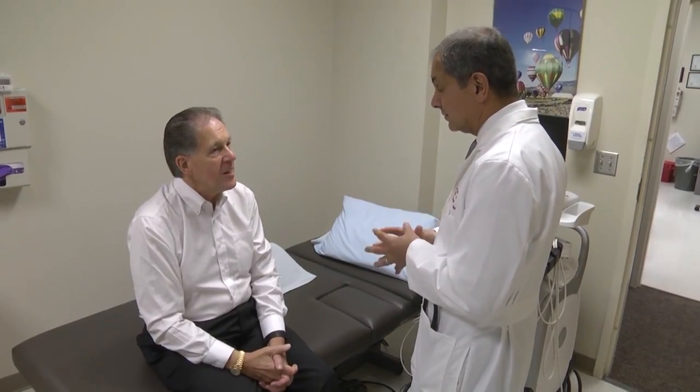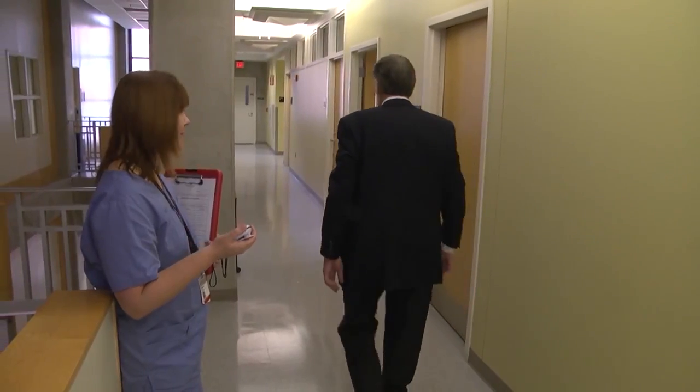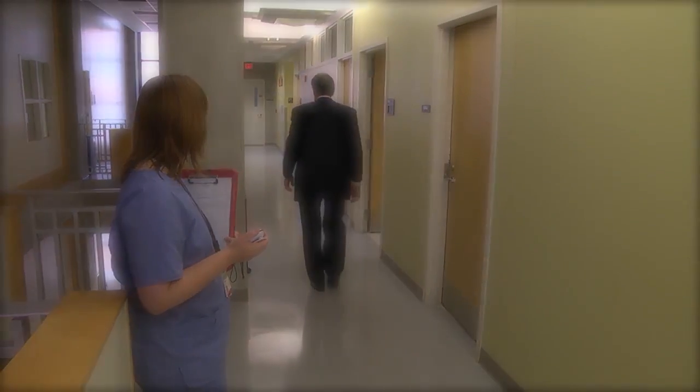They went from very advanced class 3 or class 4 heart failure to asymptomatic or only mildly symptomatic. And in a couple of instances, they were actually able to be removed from the pump. Dr. William Abraham of the Ohio State University Wexner Medical Center led the study. He says walking tests showed patients with the device had much more stamina.